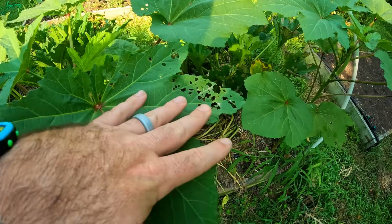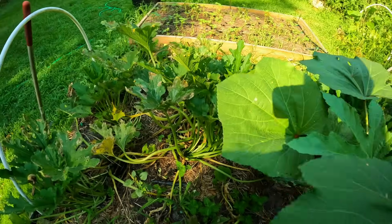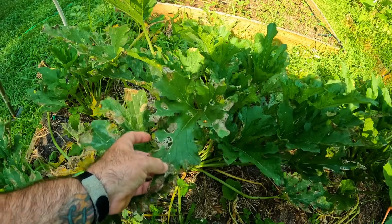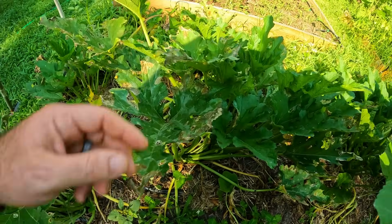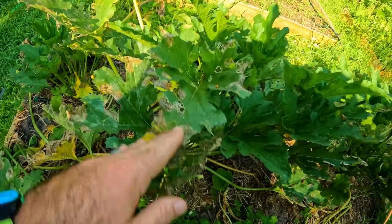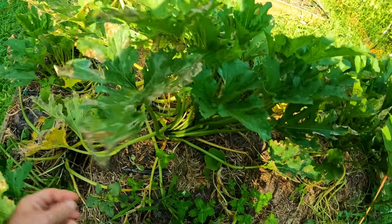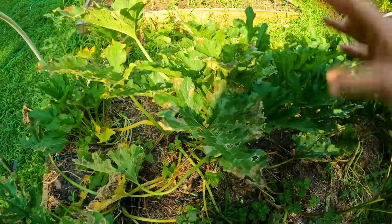This isn't terrible, but if it got any worse, we would go ahead and remove it. Now for the terrible side, let's look at these squashes. These squashes are done. So after this heat wave, we're gonna pull them out. We've got one more zucchini we're gonna let grow, but you can see all of this damage on here. We can see pests on here, and we can't keep up with them this time of year. There's so many. We could spend all day out here picking them.